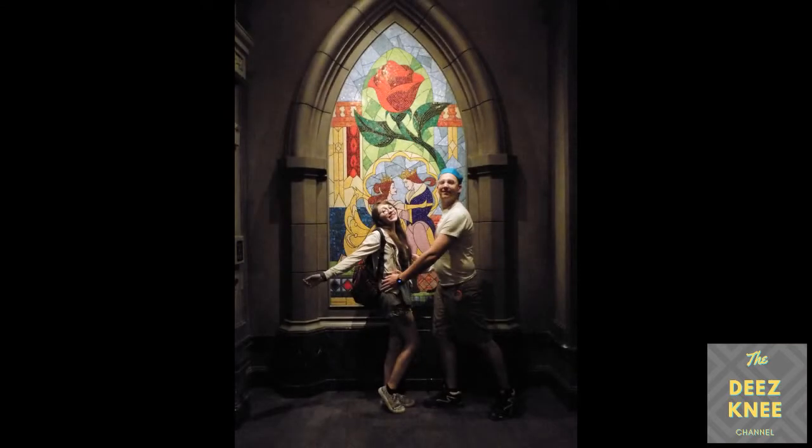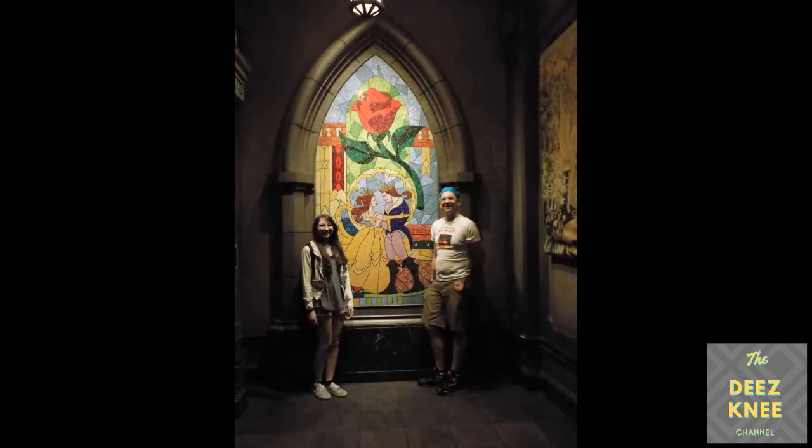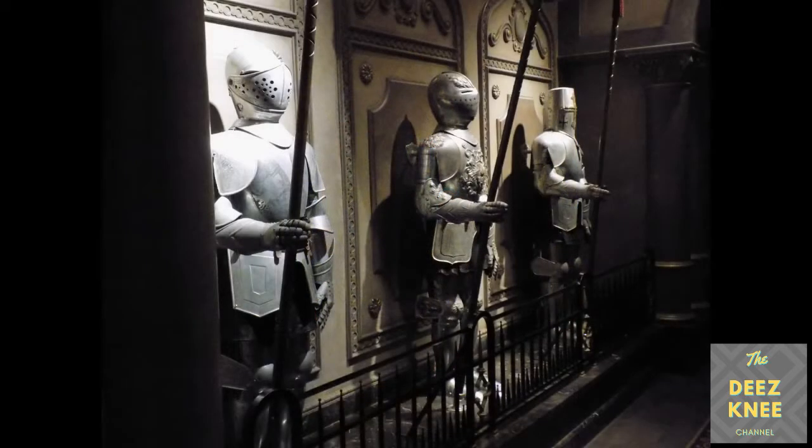Right, I think we could put a picture up of that also. I think that we do have a picture of it. Yep, and there are the suits of armor as well. Yes. If you listen carefully, they might give you some surprises. The only thing that is not there during lunch is the Beast. So you wouldn't necessarily see the Beast.